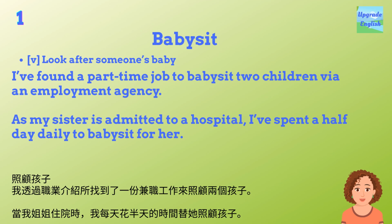Babysit. Examples. I've found a part-time job to babysit 2 children via an employment agency. As my sister is admitted to a hospital, I've spent a half-day daily to babysit for her.